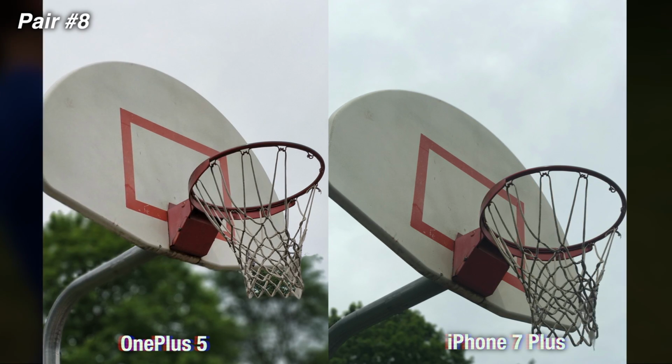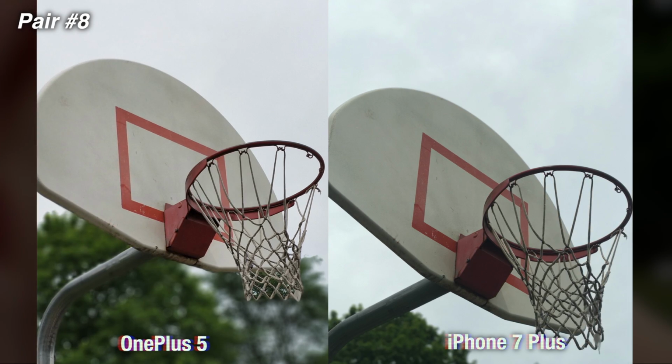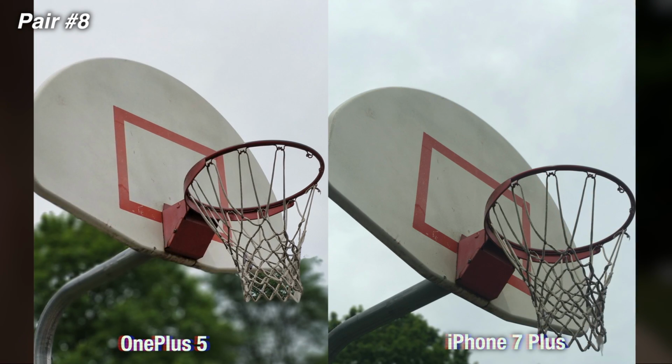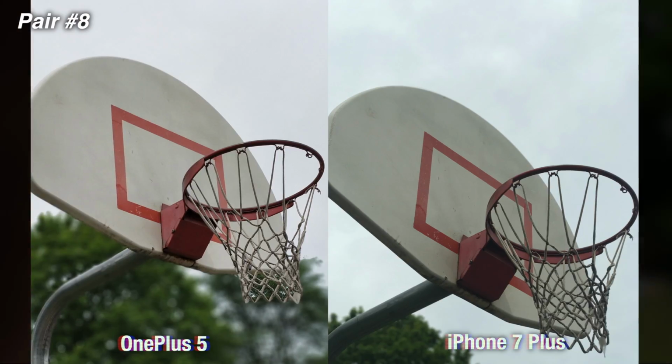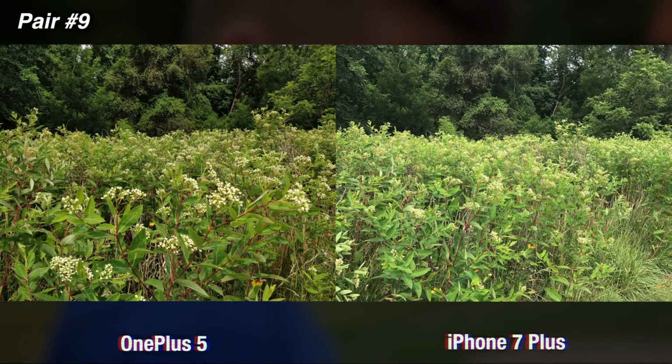I happen to prefer the iPhone's bokeh effect in this particular set of images, as once again, it better identifies and conforms to the edges of the basketball net support arm or pole. Lastly, in pair 8, you can definitely spot the difference in contrast and saturation.